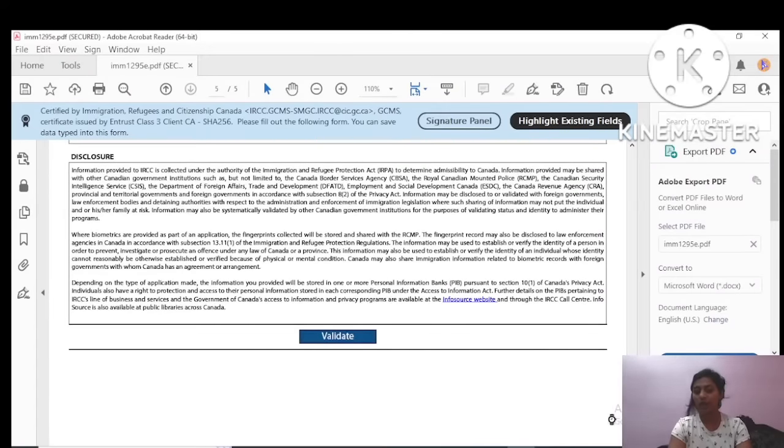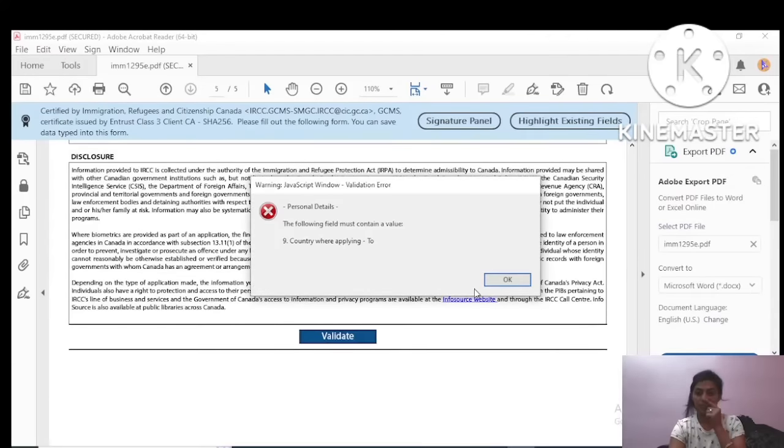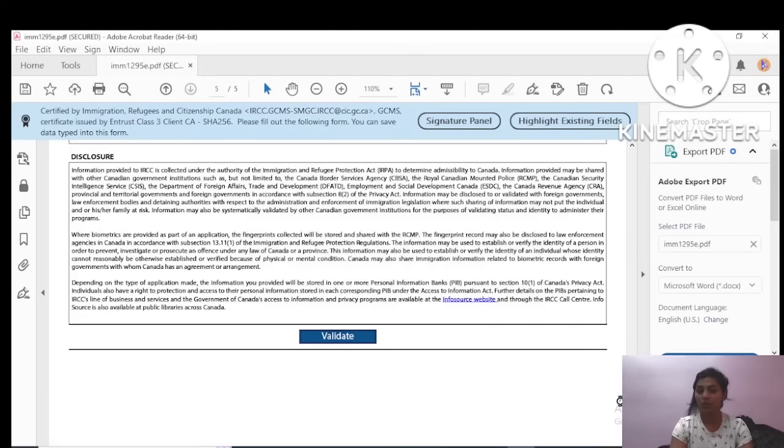I have not filled out the whole form. I have not completed the information which I should have. That's why I cannot get that. See, it tells me right here, you haven't filled out this. You must fill out this in order to get the validation code. So that was my fault. That's why I haven't gotten my code.